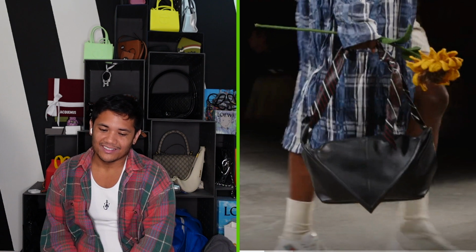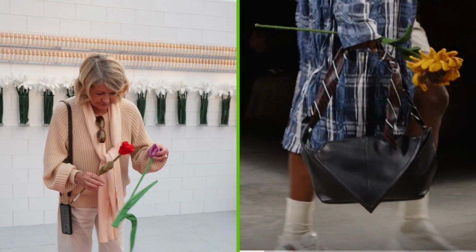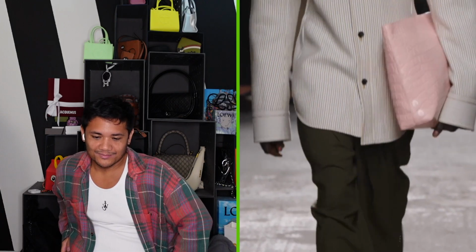Oh, I don't know if I'm a fan of this. It looks like a tie. Ooh, I think this is a miss from me. But that looks like a woven flower, like from that art exhibit happening in New York somewhere. Flower market or something. I wonder if they collaborated with that artist.